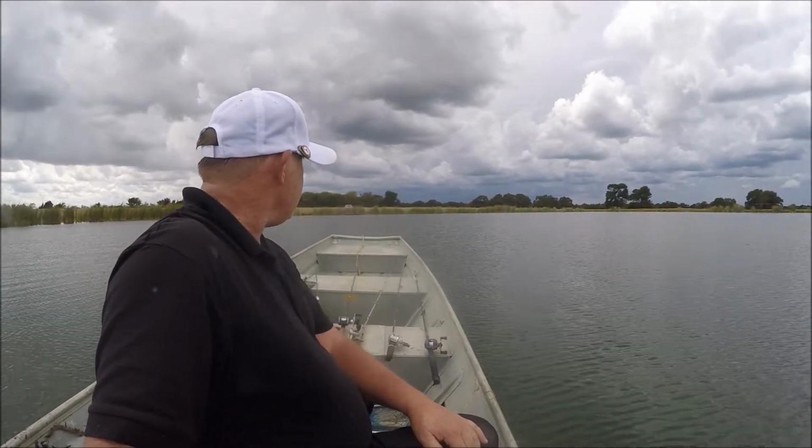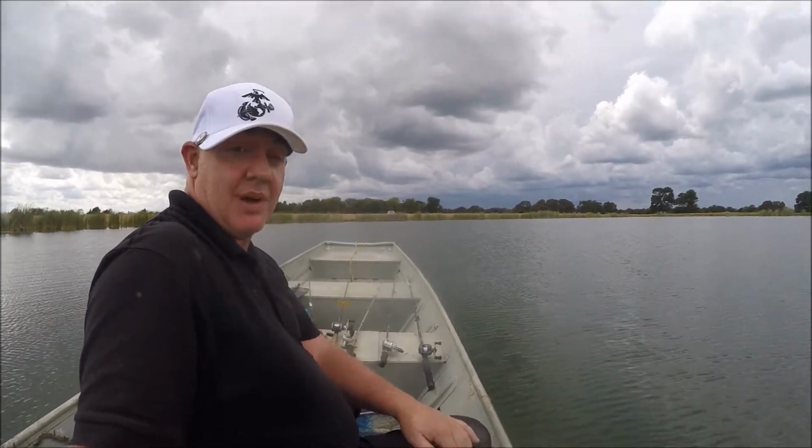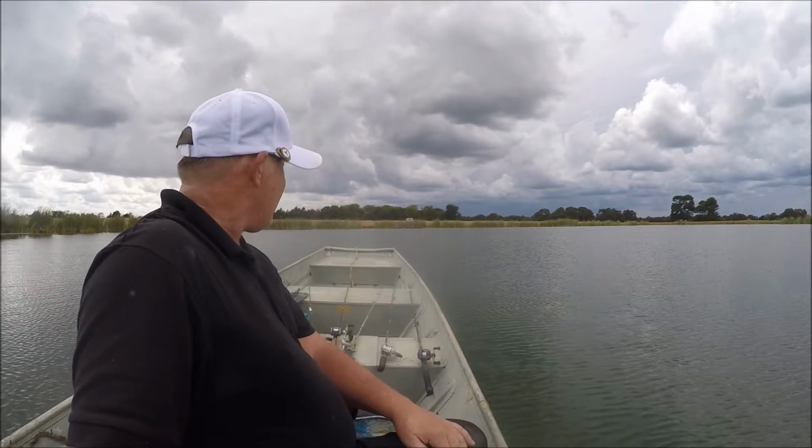Well guys, if you can see behind me, or actually in front of me, the way I'm holding this camera, it looks like we got a storm brewing. Really don't know how bad it's going to be, but I think I'll go ahead and get off the water.